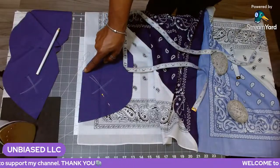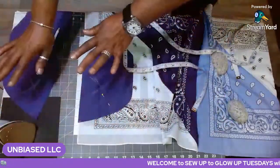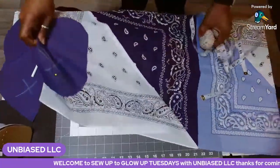Can y'all see? I don't know if y'all can see those two X's, but start and stop, straight stitch all the way down. Okay, so now I'm shifting my skirt to the other side. So let me move this stuff on down the road.